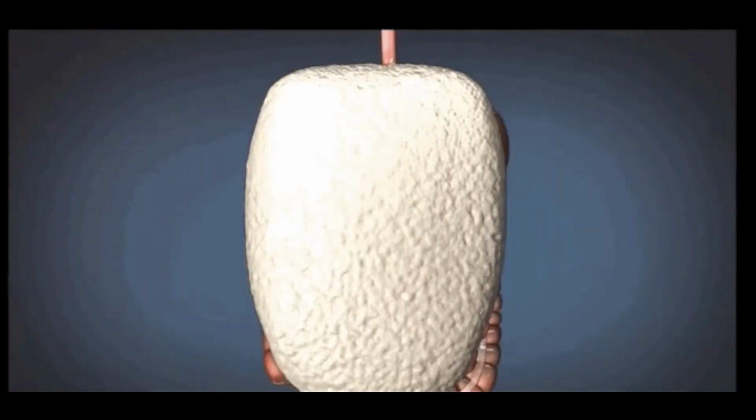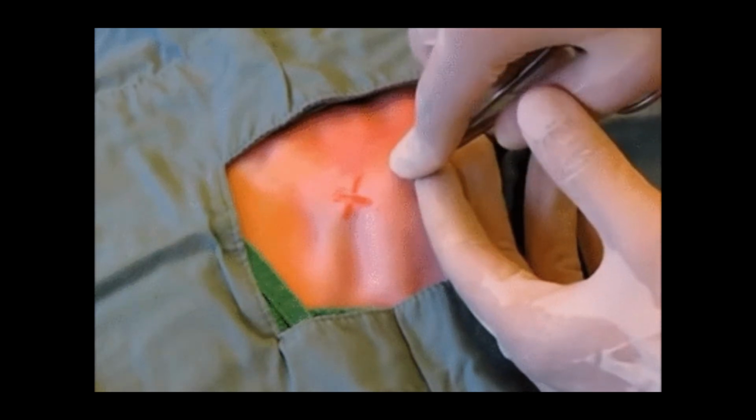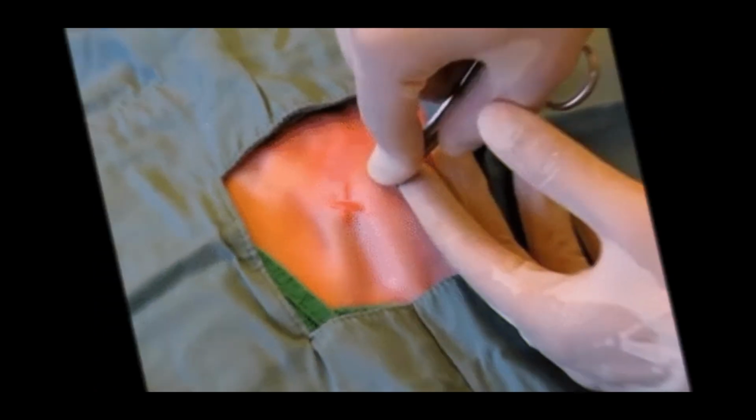You suspect there is internal bleeding or inflammation and severe pain in the area. There is an abdominal or chest wound and blood spurts out of the wound.